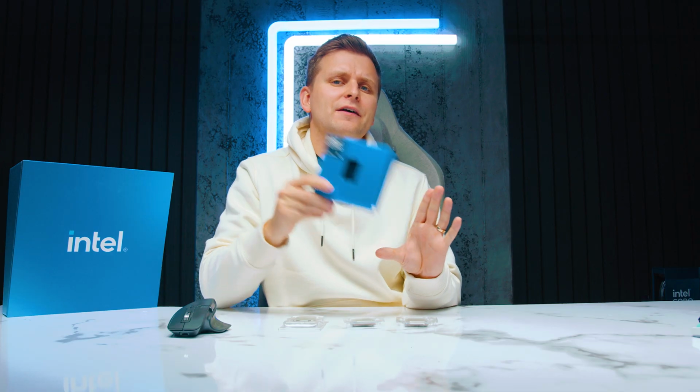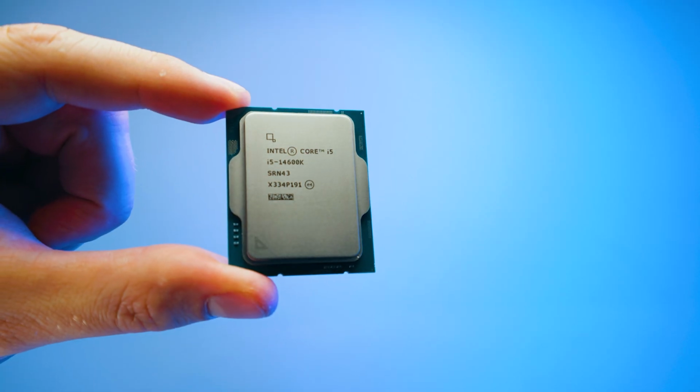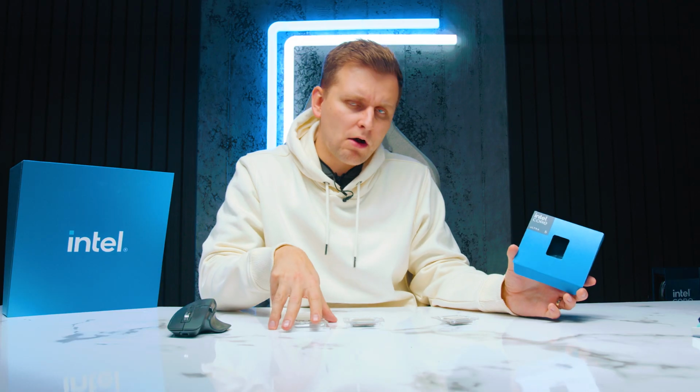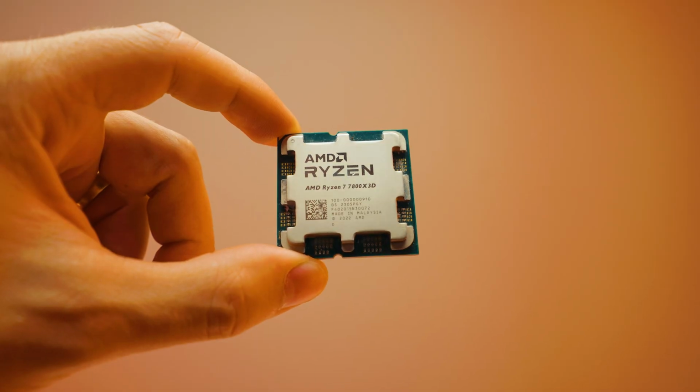So the question I have is how good is this i5 245K against the 14600K? Because that's Intel's 14th gen, last generation. And how good is it against AMD's 7800X3D? One of the best gaming CPUs that are out there.